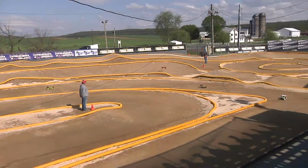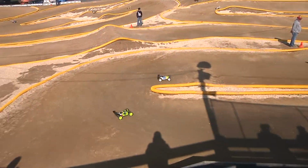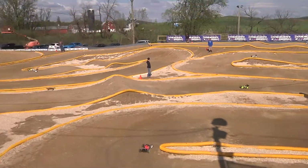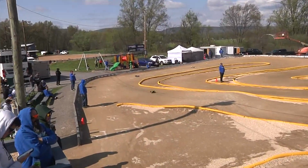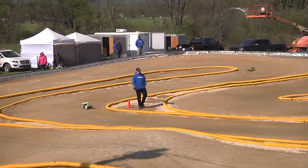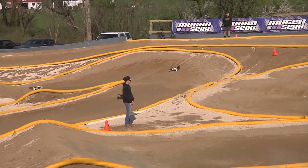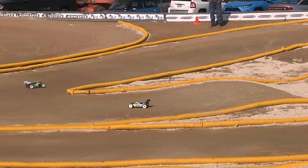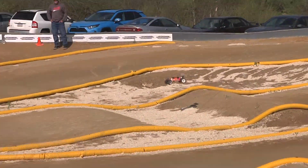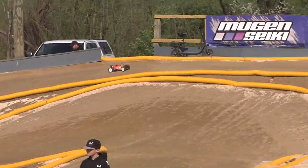Donnie Ward Jr. closing in on Bordone too. Bordone having that thing rotate real quick around that front corner. Streffler in the 1 in the HB, Bordone in the 2 in the Techno, Ward Jr. in the 3, and Colt about 2 seconds back in the X-Ray.